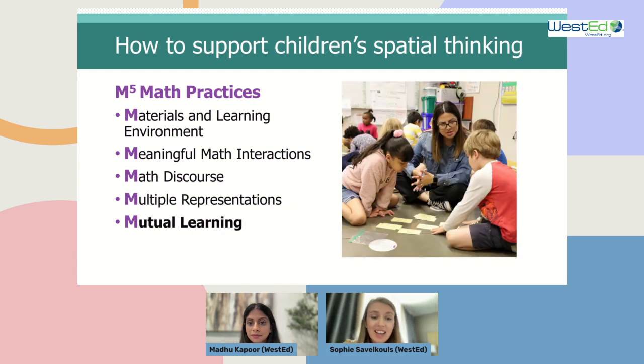And then the last M here is mutual learning. And it's really important to think about learning as a mutual process. Children are not just learning from teachers or educators, but educators are learning from children as well. So educators will want to notice and observe children and notice their interests, their level of understanding of a concept, their level of understanding of different vocabulary, and also the types of vocabulary that children are using or the ways that they're expressing their ideas.